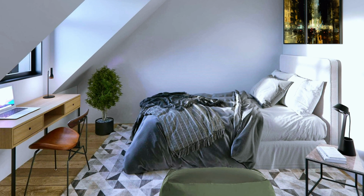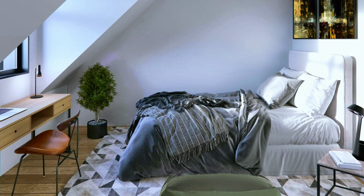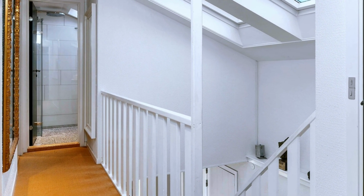Every corner of a small home is turned into a comfy living space, like in this image, where a small attic space is turned into a comfy and multifunctional room, bedroom and tiny home office.